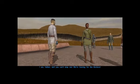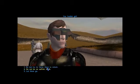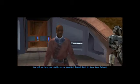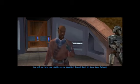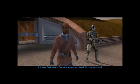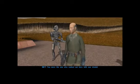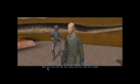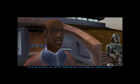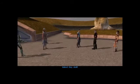I am, Father, and you can't stop me! We're leaving for the Enclave! You foolish girl! Don't try to force them to return. You expect us to just let them leave? Droids, stop them! You will not turn your droids on my daughter! Droids, don't let them take Rahasia! We appear to be at an impasse, then. And they got away! It is your fault, Alan. You were always too violent for your own good. Me? You were the one who rushed out here with war droids. Shut up! Do not tell me what to do, Jedi. The Council will hear of the trouble you caused here today. Indeed they shall.